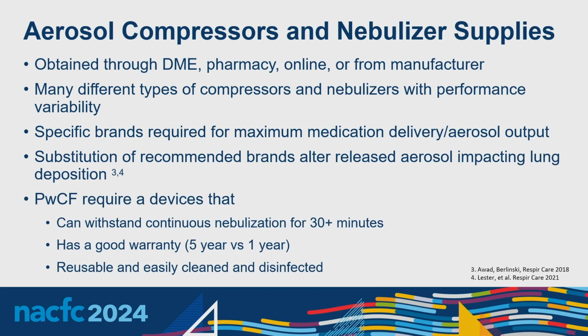So the first equipment I want to mention is aerosol compressors and nebulizer supplies. These can be obtained through different avenues, such as the DME, pharmacy, online, or directly from the manufacturer in some cases. But it's important to understand that there are many different types of compressors and nebulizers, and they are not all created equal. They can have different flow outputs and drive pressures and residual volumes and particle size delivery. Therefore, usually CF specialty medications have specific brands of equipment that are recommended to help optimize medication delivery. And if these brands are substituted, it can change the aerosol characteristics, which then impact lung deposition.